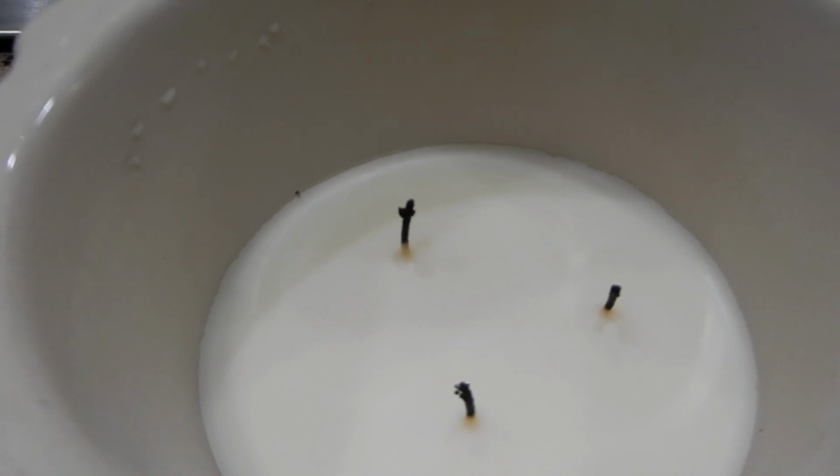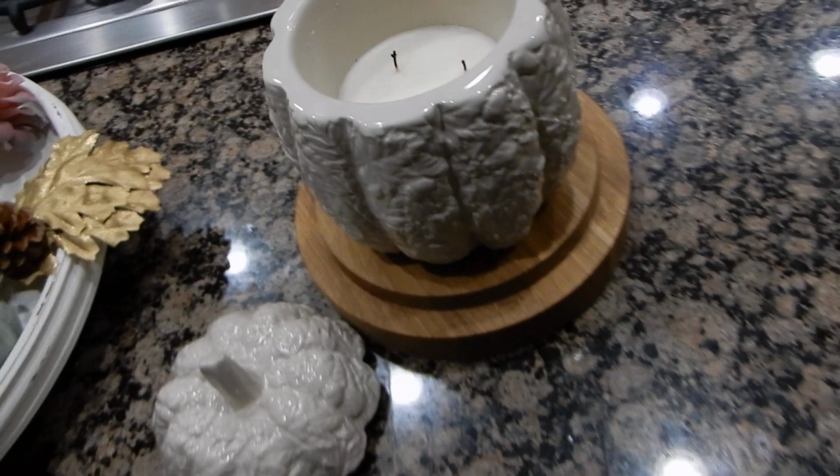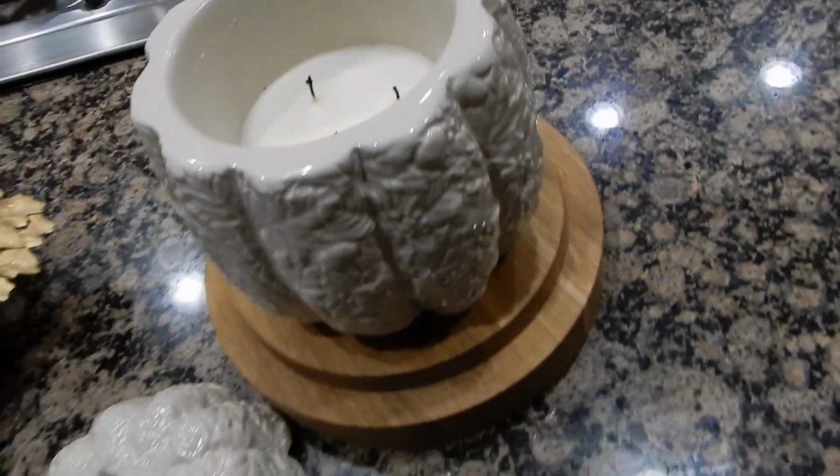Alfie, where is that little turkey? Oh, don't worry, he's just doing something wrong.